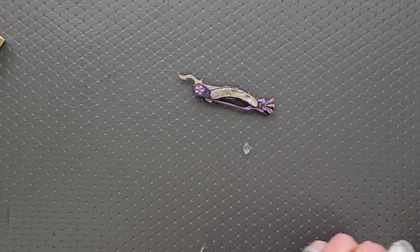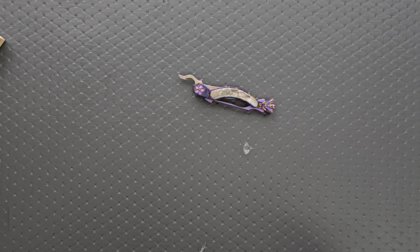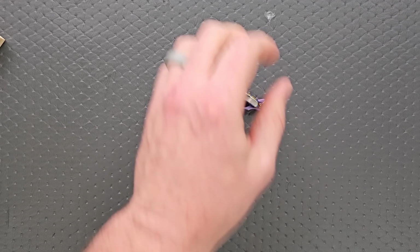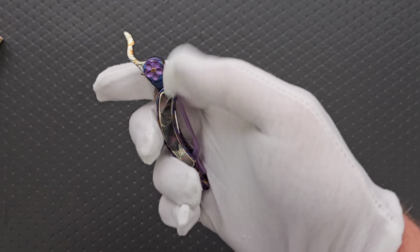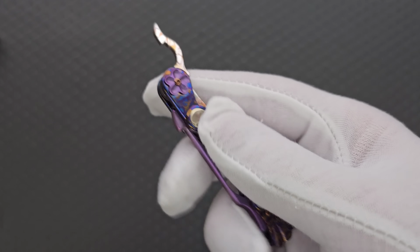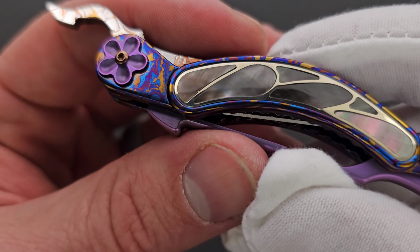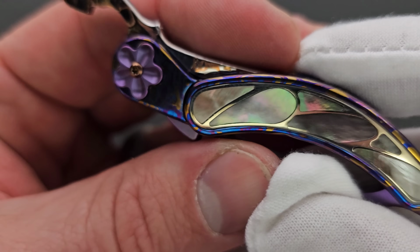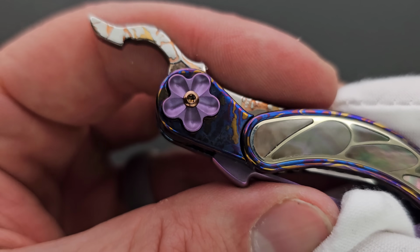There's Damascus and stuff on this, and I believe those are the inlays. I forget. I always say pearl, but there's a better word for it, and I always forget. I'm gonna put gloves on, not because I think that it's delicate, and it might be, but just to keep my fingerprints off it so that you guys can look at it. Let's actually get a close up here. Oh my gosh. Okay, so this is all Damascus.